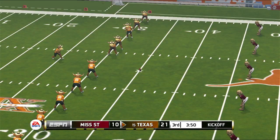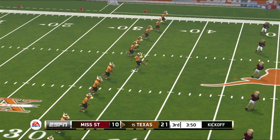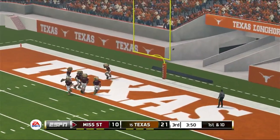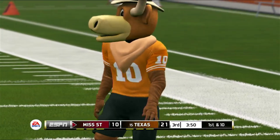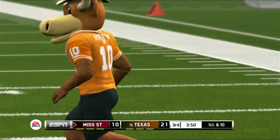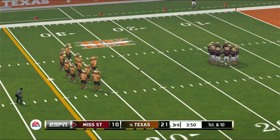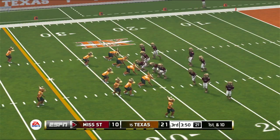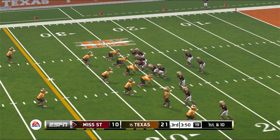Looks like they're ready for the kick. He kicks it off, and he got all of that one. There's got to be some sense of urgency to this offense right now. They don't have the luxury of wasting drives if they want to get back in the game.